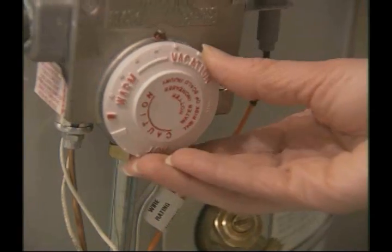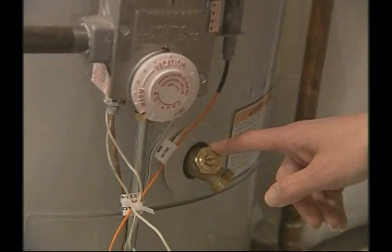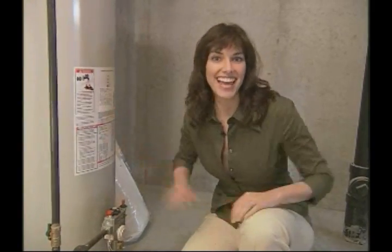And if you're going to be on vacation or out of town for a few days, you can shut it off entirely. And don't forget once a year to drain the sediment from the water tank into the well where the sump pump is located. This will help your water tank work more efficiently and it'll last longer.